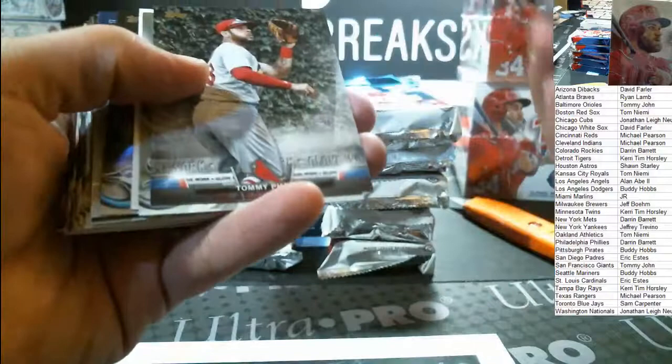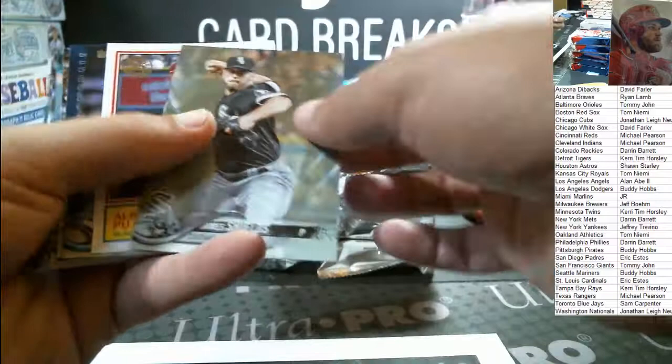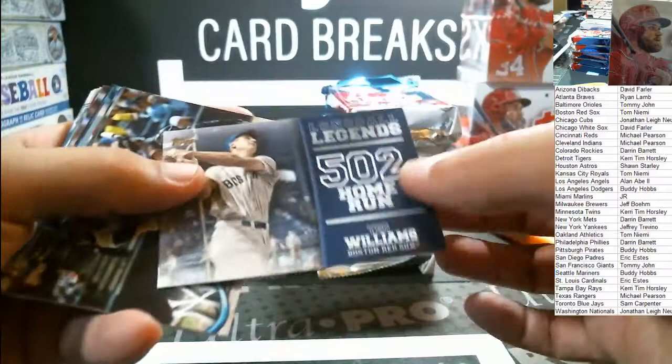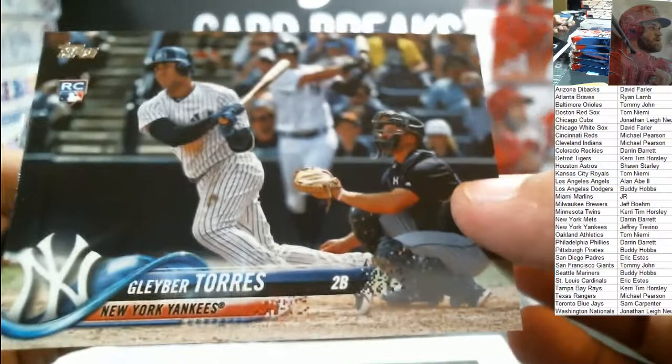Tommy Pham, salute for the Cardinals. James Shields, gold for the Chicago White Sox. Albert Pujols for the Angels, 35th All-Star. Marco Estrada, foil. Long ball legends, Ted Williams. Oh, there's a nice one right there. Gleyber Torres, rookie variation. Nice short print rookie variation.